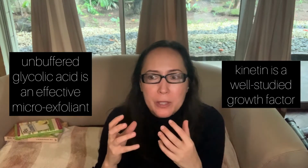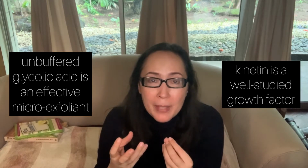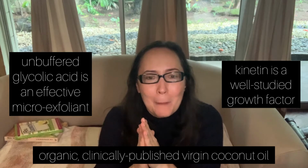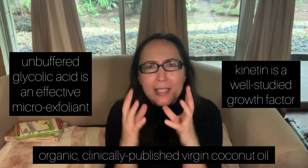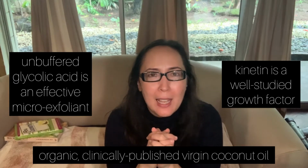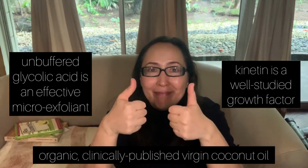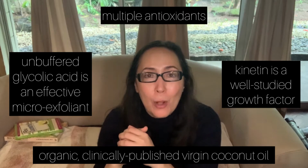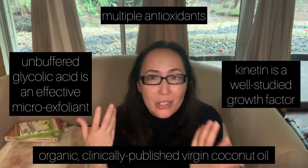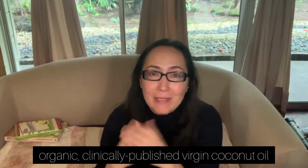Kinetin helps skin cells behave younger, and virgin coconut oil helps repair barrier defect, helps strengthen the cell wall membrane, is a fantastic moisturizer with fatty acids native to skin. So it's pretty awesome. And antioxidants can help repair and prevent oxidative damage, which is just the classic thing that happens as we age.